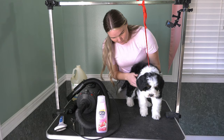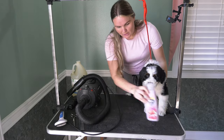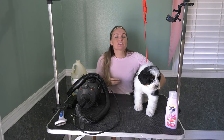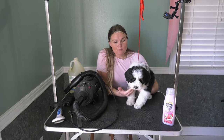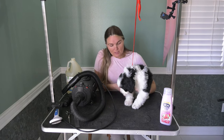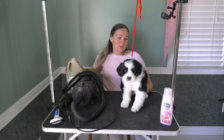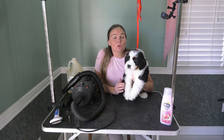So again, we have our products that we used. We just have our conditioner. And a lot of people have asked me, do you need conditioner? If you are not bathing them all the time, you don't need conditioner. I like to use conditioner on a young puppy just because they do get dirty more often. They're a lot lower to the ground, so they're more likely to get dirty underneath their belly. And I like my puppies to smell fresh and clean. So we use the conditioner every time that we bathe them because we're bathing a little more often than the recommended amount.